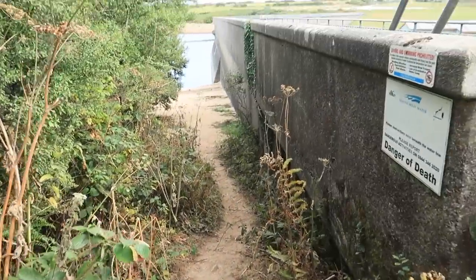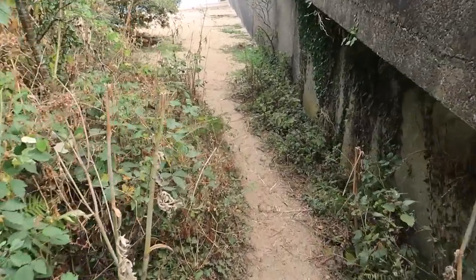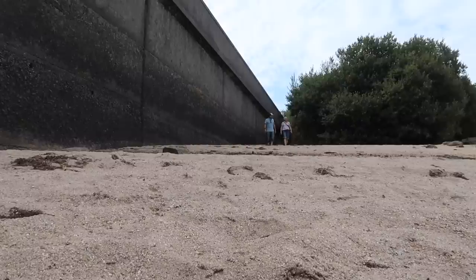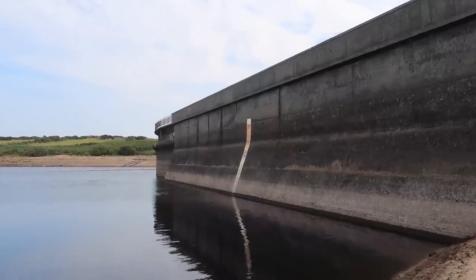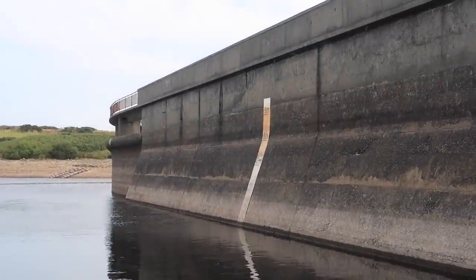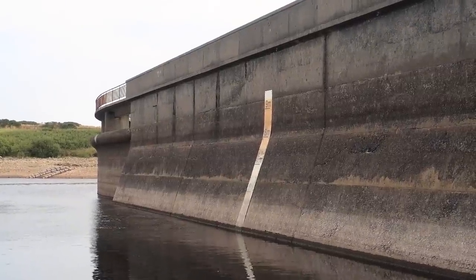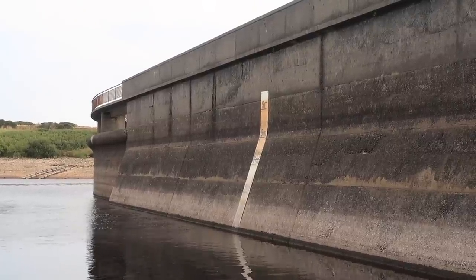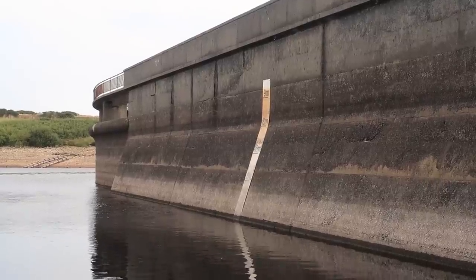Ooh, let's go down here. It now looks like a well-worn path. I'm sure we're not the only people that are curious about this, locals and tourists alike. So we're right beside the dam structure itself here. Being Cornwall, it's not going to be a massive construction, is it? We do everything in a more sedate style. Anyway, you can see at the top of that marker it says 9 metres, goes down 8, 7, 6 and 5 is exposed now. So it's getting pretty low.